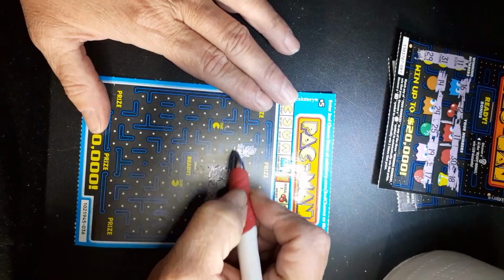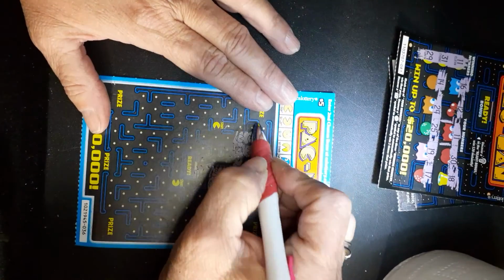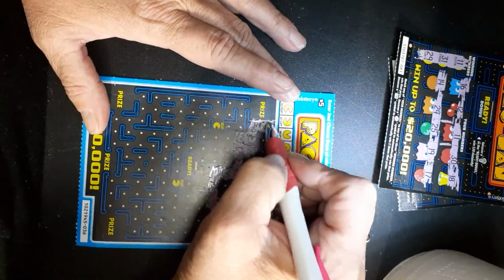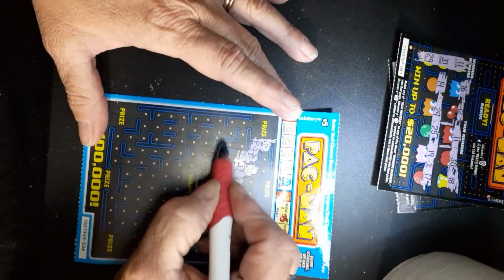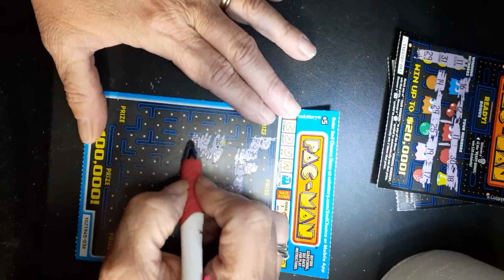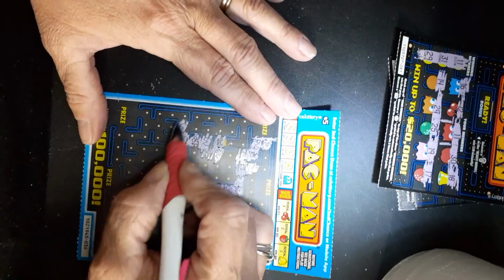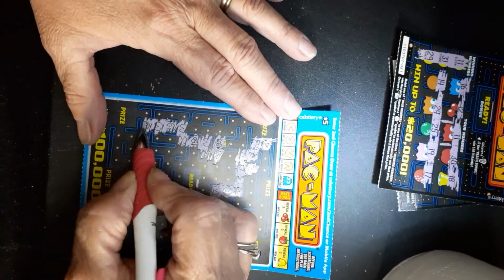Oh no. Oh, I forgot which way to go. This way. Up, up, up. And why am I not going to do that prize just yet? Woohoo! Okay, so we know that's a winner. We start here, and we're going to go this way, and then this way, and then this way. And we got a cherry. And this way, and this way, and this way, and we got a ghost.